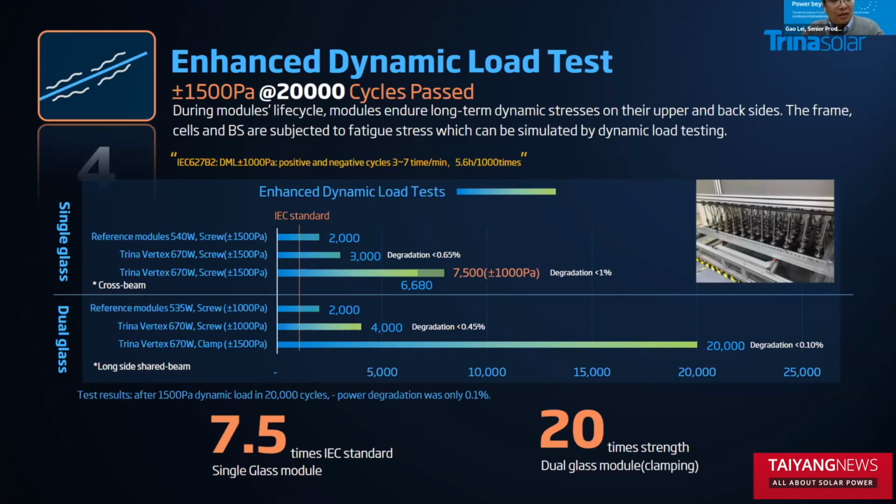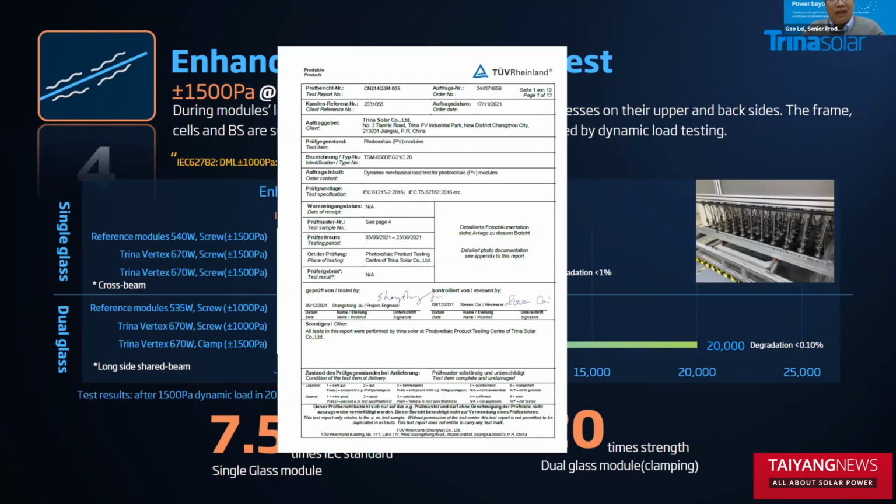Meanwhile, we tested the double glass with the clamp installation and the long side shield beam installation method. Our Vertex product can pass 20,000 test cycles without failure, which is much better than the IEC standard. And this test was finished together with TÜV Rheinland.